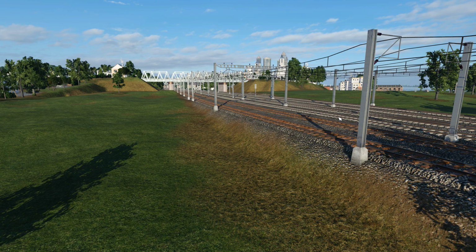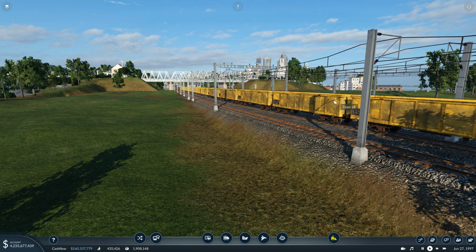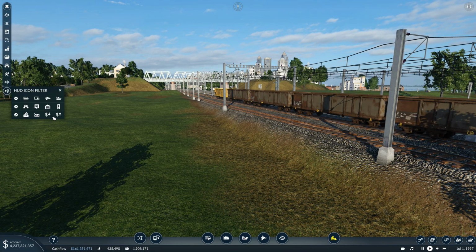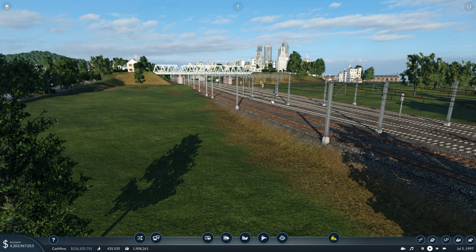So let's bring up the user interface for today. 4.2 billion in the bank and 150 million cash flow is the current state of affairs, and we're pretty much halfway through 1997, so things are progressing very nicely, and we find ourselves in a very comfortable situation, which allows us to be a little bit more extravagant with our lines, which is always quite fun and interesting, and it's a nice position to find ourselves in, of course. So let's zoom out and make our way over to Marlborough now.